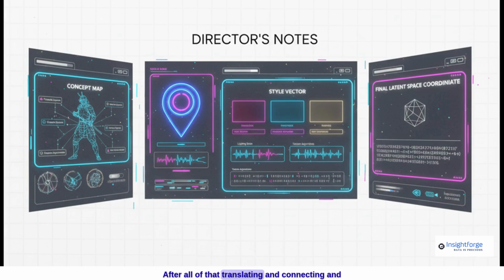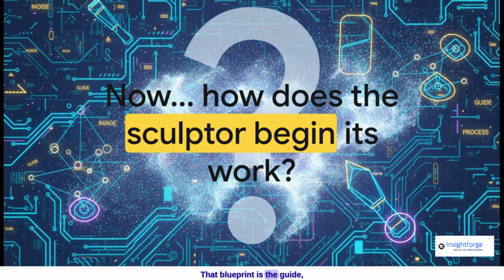After all of that translating and connecting and decoding, the AI has its director's notes. It knows exactly what it needs to create, where to find it on its map, and all the rules it has to follow to get it right. That blueprint is the guide, the thing that allows the AI to start sculpting a perfect image out of what is basically pure chaotic noise. But how does that sculpting process actually work? Well, that's a story for our next explainer.